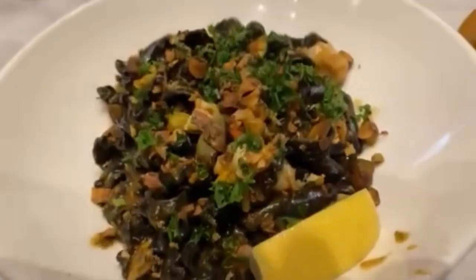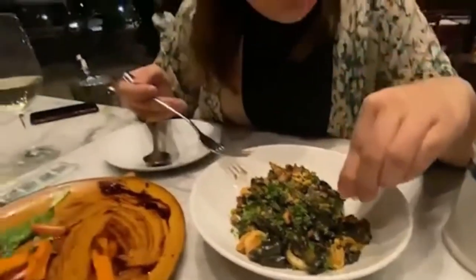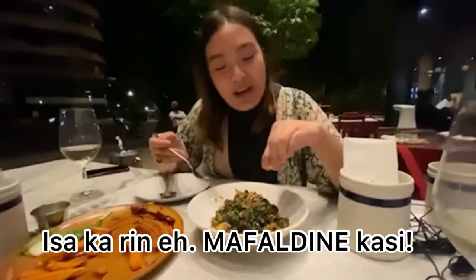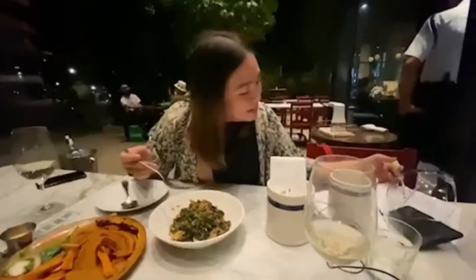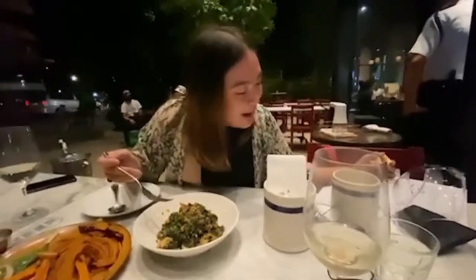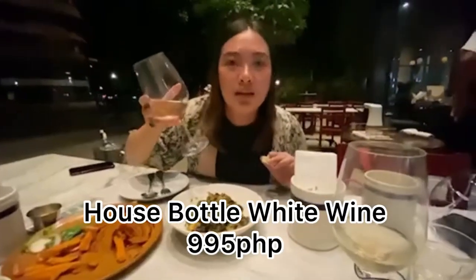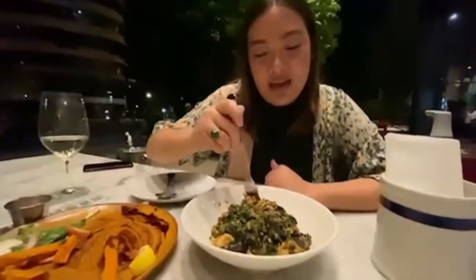This is squid ink pasta. Squid ink madelfin. Okay, this is squid ink madelfin pasta. Kukuha ako ng konti ah, kasi di ko alam. It has fresh prawns, clams, squid, parsley, butter, pistachio. Sorry ha, nakaka-half bottle na kasi ako ng wine. It's mura, 995 per one bottle, Australian wine. O, sige, tikman na natin. Para makakain na.